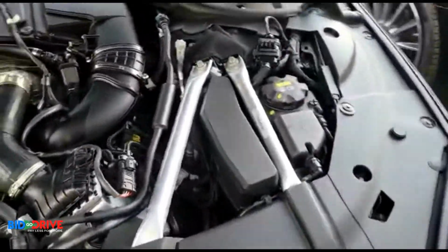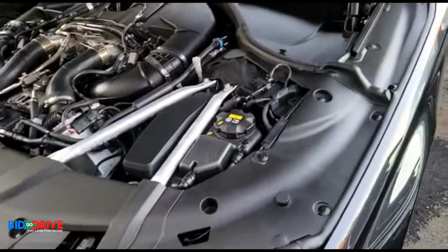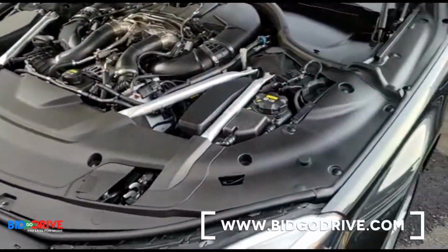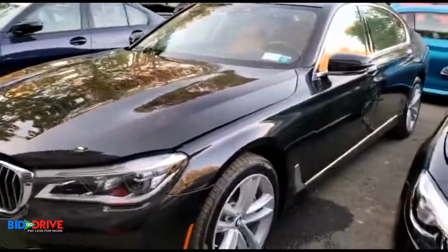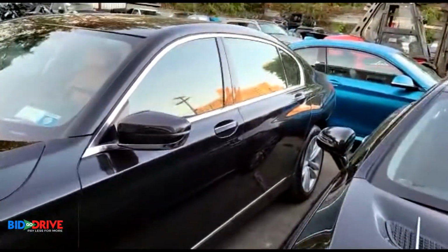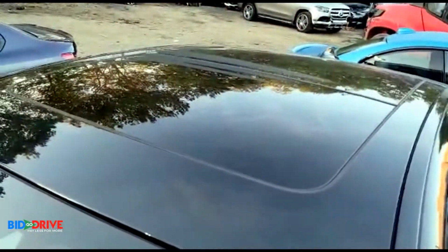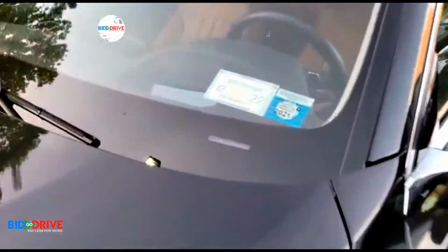As you can see, the engine compartment is clean. No rust, no corrosion. Very nice. Do a quick walk around. Exterior of the vehicle is very nice. Got a panoramic roof. Heads-up display.